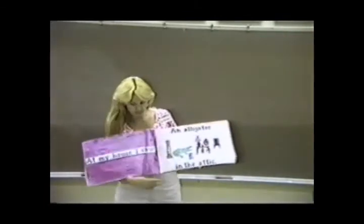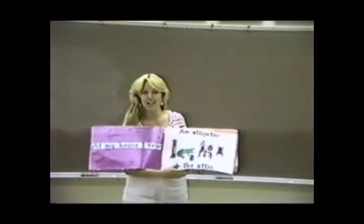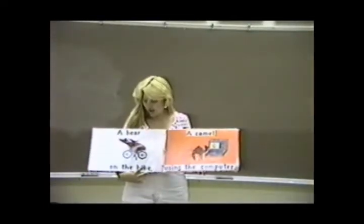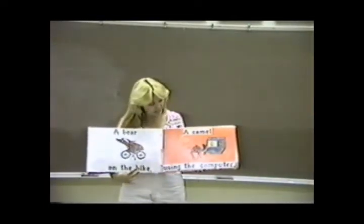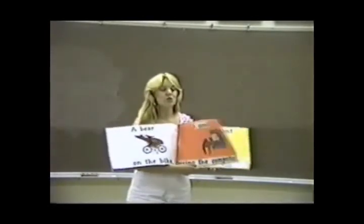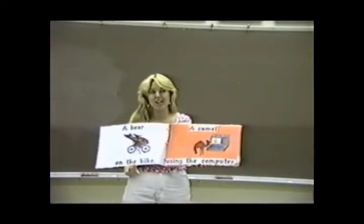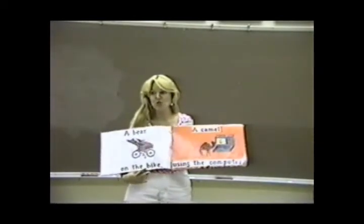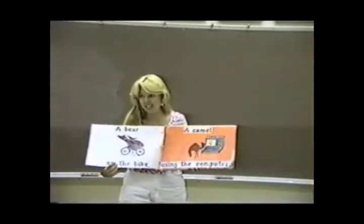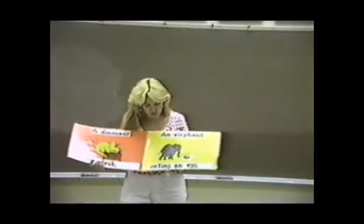And you just read it to the children. At my house I saw an alligator in the attic. And they start learning A, bear on the bike, a camel using the computer. And instead of learning letters by filling out a sheet with all A's, find your A's, they learn it through a story in the context of sentence and meaning attached to the letters instead of just the written symbols.